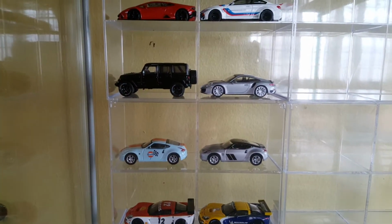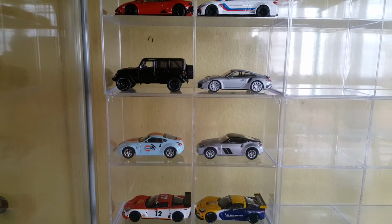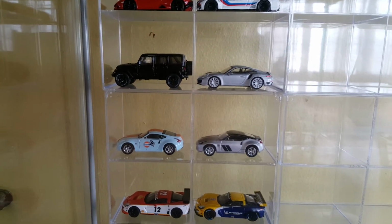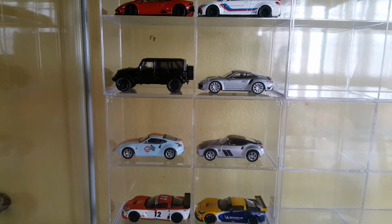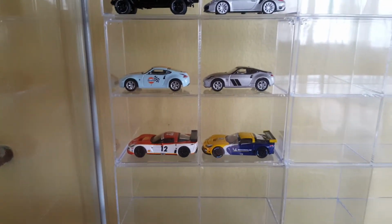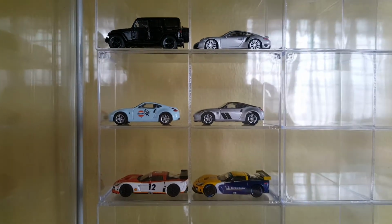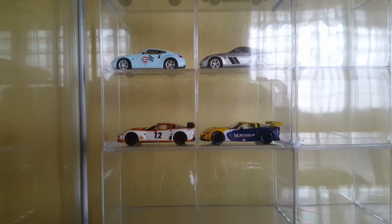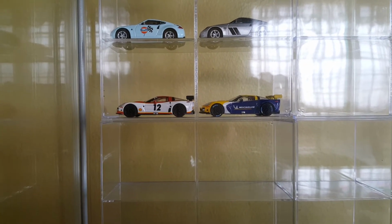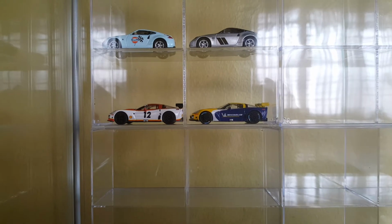Coming to the bottom, we've got a Jeep Wrangler produced by Greenlight under its Black Bandit series. On its right is a Porsche 911 GT3, I presume, made by Kyosho. Right at the bottom there, we've got two Nissan Fairladies or 370Zs produced by Greenlight. The ones on the bottom here are Corvette C6 Zs, I think, also produced by Greenlight.